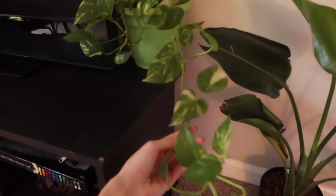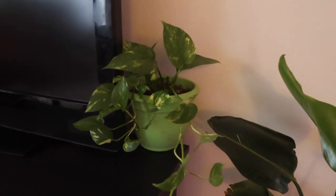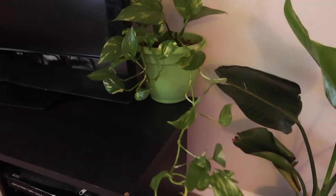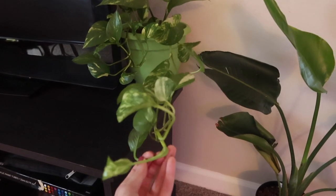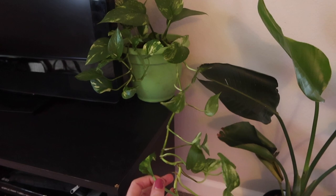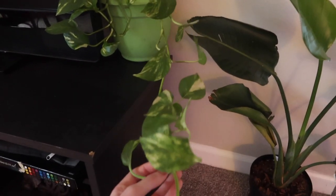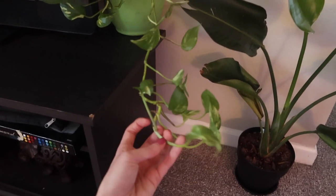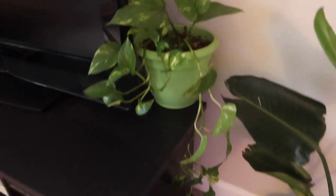More pothos. So this pothos plant right here is actually one of the sentimental plants that I have. It has been with me for about 3 years. This is the pothos plant that lived with me in the basement of a sorority house and it survived. So if it can get through that, then it can probably get through anything, but it has pretty much doubled in length, this vine right here, since I moved to Florida in July, and this has too. So it's thriving. It loves Florida. It really likes it here.